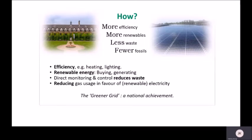Renewable energy, we've both been buying more renewable energy from the grid and started generating our own to a greater extent. The image on the right hand side of this is one of the several large photovoltaic arrays on top of some of the buildings that have recently been introduced that Sarah will be talking about in more detail. The Estates Department has also installed much greater capacity for direct monitoring control to reduce waste. For example, we're now able to turn the heating off in parts of the university that are not being used when we know it's not being used, and we can do that in most cases from our own offices in St Anthony's House. We've also been reducing gas usage in favour of renewable electricity.